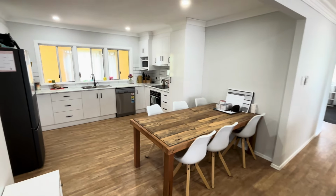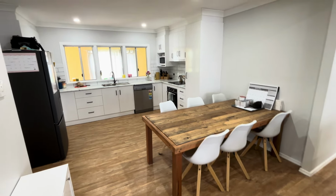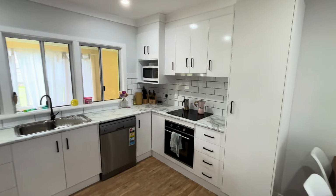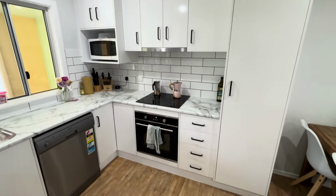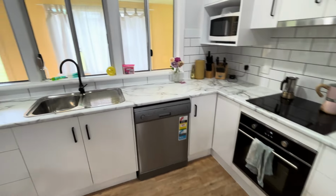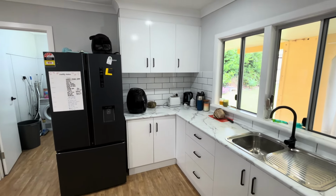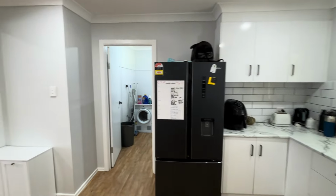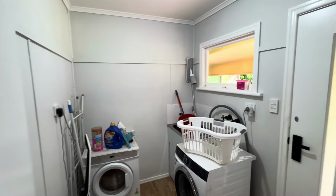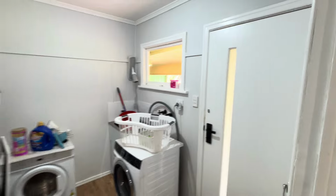Again, like these guys got a really bulky table in here. It still fits sort of comfortably in here, but obviously a smaller table might work a little bit better. So we've got electric cooking right the way through. Simple laundry space. And this is the back door, which I'll take you out a little bit later.